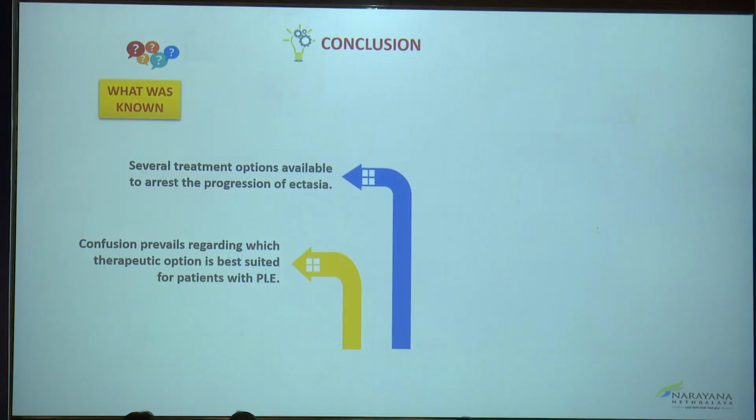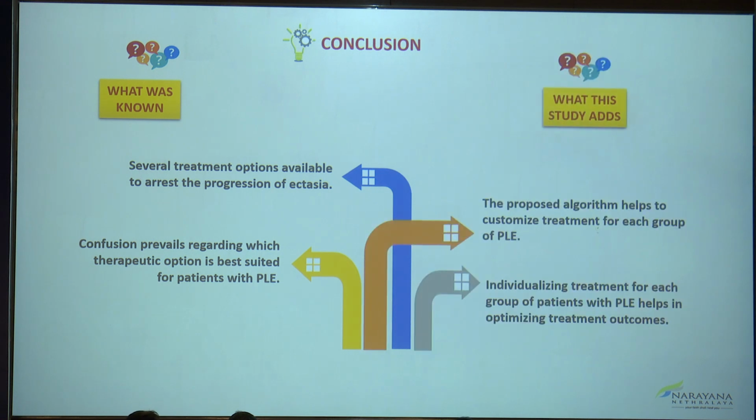So to conclude, what was known is that several treatment options were available to arrest the progression of ectasia. Confusion prevails regarding which therapeutic option is best suited for patients with PLE. What the study added was that this proposed algorithm helped to customize treatment for each group of PLE, and visualizing treatment for each group of patients with PLE helps in optimizing treatment outcomes.